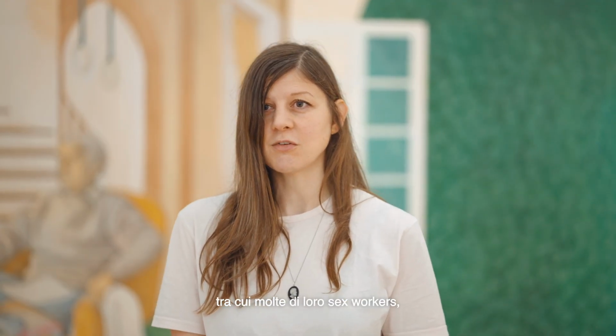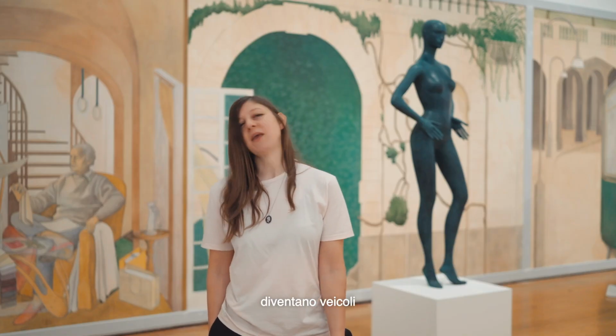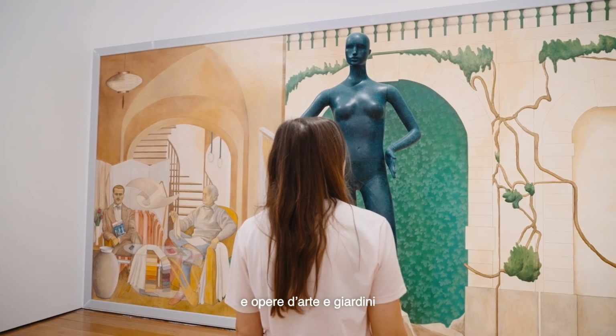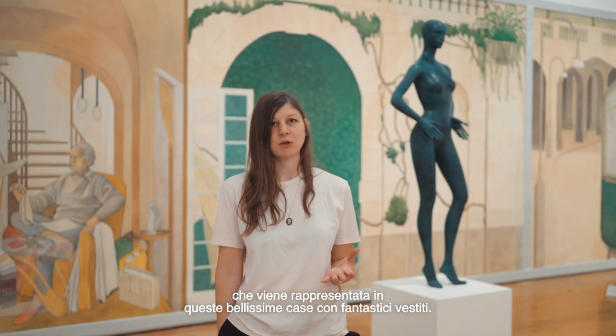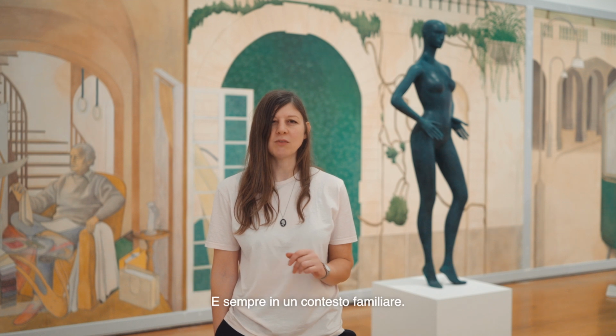So how did that sit with their love of interiors? Well, in both cases, they are men who in a way used women as a proxy to express their love of interior decor. In the case of Carlo Molino, he did photo shoots with models, a lot of them sex workers, in his homes. And so they're there as this vehicle to express his love of interiors. And with Gianni Agnelli, there's many, many beautiful books showing the many houses and artworks and gardens of the Agnelli family. In every case, it was Agnelli's wife, Marella, who's depicted in these rooms in beautiful clothes. And I noticed that you never once see Gianni alone by himself in a house. It's always in the context of the family.